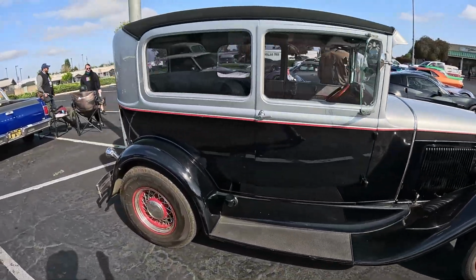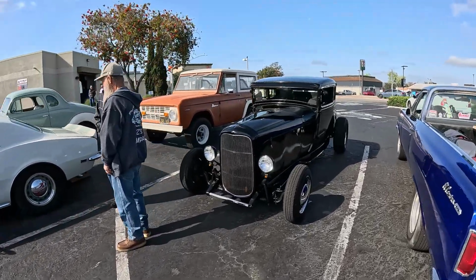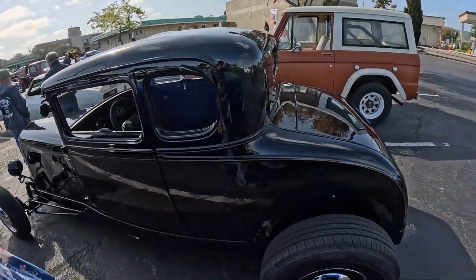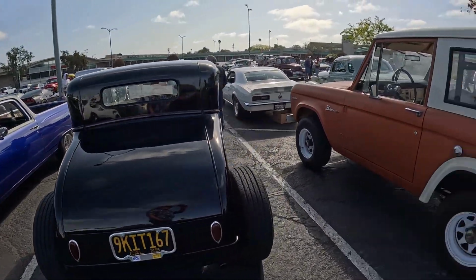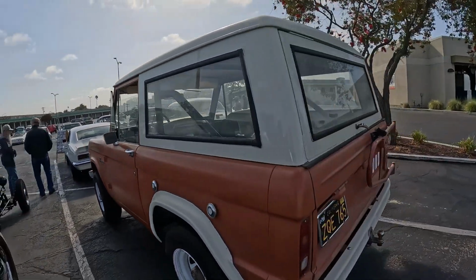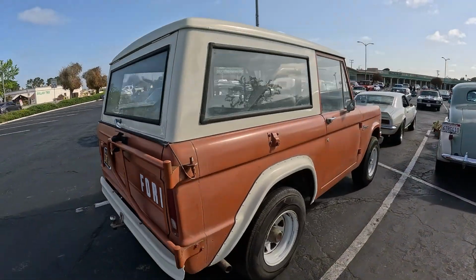Getting here, folks. Some new ones I haven't seen. Another good looking ride. Liking that. I don't know if I've seen this one here before. 1929. Check out this old school Bronco, man. Liking that, with a 302 in it. Not sure the year, but sure is cool.